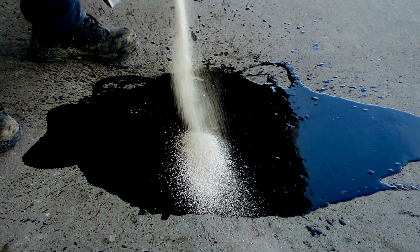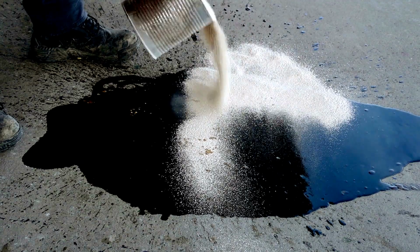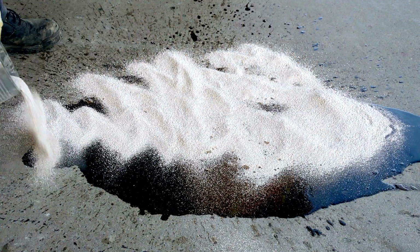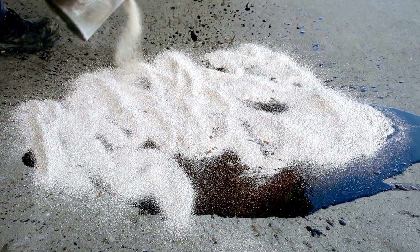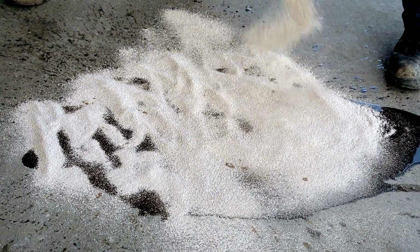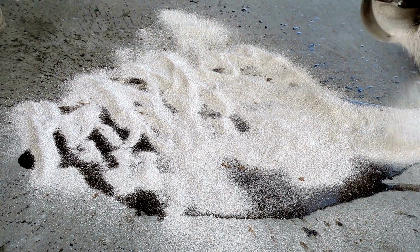Never leave a spill of any kind without cleaning it up. Use rags and absorbents for small, non-hazardous spills. For larger non-hazardous spills, use absorbents, brooms, shovels, or street sweepers. These waste materials can be thrown in the trash.